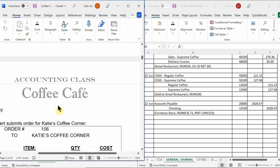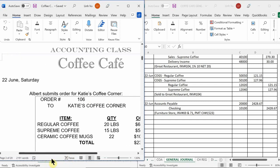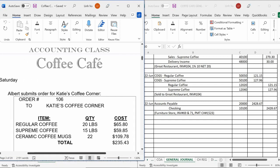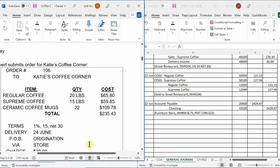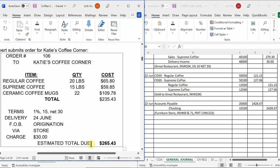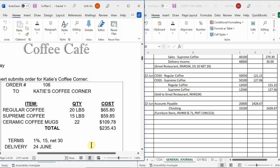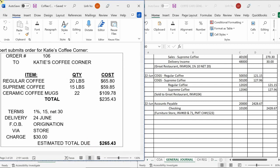So let's see what happened next. Okay. On the 22nd here, Albert submits another order for Katie's Coffee Corner. And this is what Katie wanted from us. She wanted 20 pounds of the regular coffee, 15 pounds of the Supreme coffee, and she wants 22 additional coffee mugs. Okay. So let's go ahead and fill out a sales order for Miss Katie here.